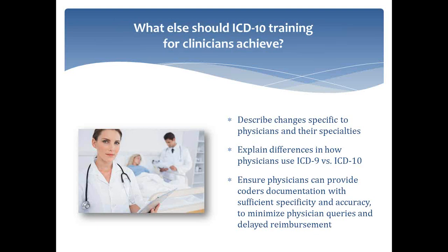So what else should the training for physicians achieve? Well, a couple things. One is we want to make sure that we're addressing physicians by their specialties. We know that the time that we have for education is limited in the physician arena, and we want to make sure that we're providing information that's relevant to them, and that will allow us to streamline the education. We want to make sure that we clearly identify the differences between 9 and 10, and I really don't mean specific code sets, but how the codes are structured, because if we understand that, then the need for documentation becomes much clearer for the physicians.